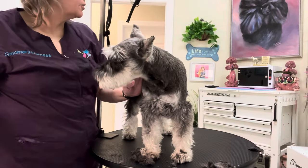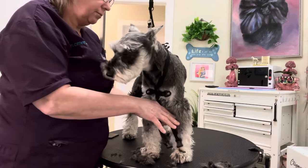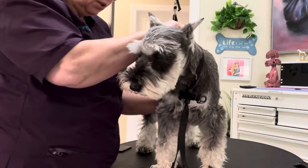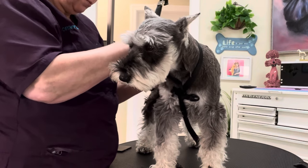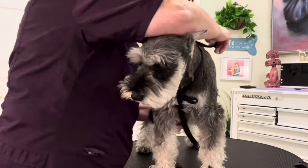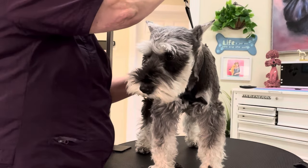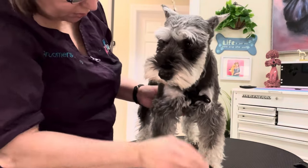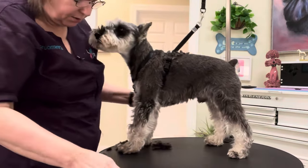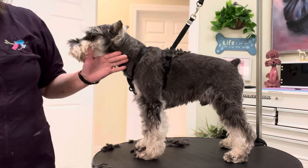I'm gonna go ahead and put him on a harness so I can keep him in the position that I want him, because he wants to stay right close to me and face me. And I really need to turn him. So what I'm gonna do is just put him on the anchor. He's gonna keep turning to face me, I think. Are you gonna stand sideways? That would be awesome, dude.